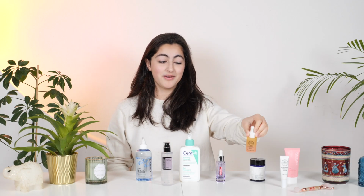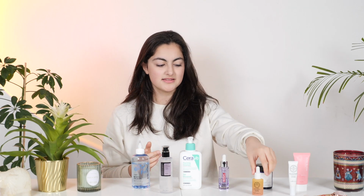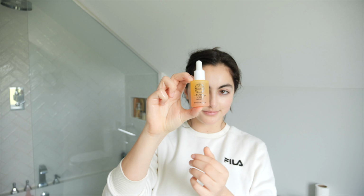Now, I am not one for skincare that has scents. I don't like it. I feel like sometimes when scent is in skincare, it's way too overpowering. But this one has a really nice mandarin citrus kind of scent, and it's so gorgeous. It's oil infused, so you have to shake well before you use it. Rub it into your palms and it really glides over the skin.